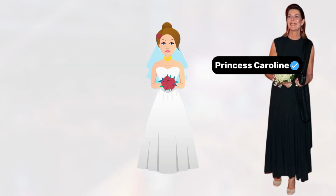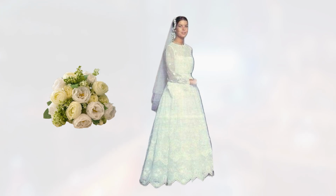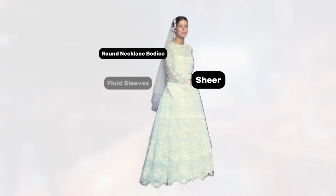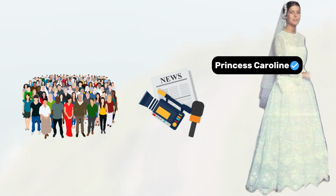Princess Caroline's wedding gown was designed by Marc Bohan of Christian Dior, a designer favored by her mother, Princess Grace. This gown was a white floral embroidered organdy dress featuring a sheer round neck lace bodice, fluid sleeves, and a soft full skirt. The design was reportedly tweaked at the last minute after details of the dress were leaked to the public. The gown received significant criticism in the media and the public domain.